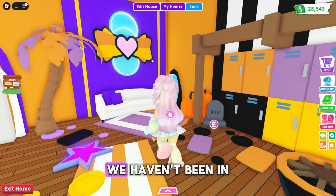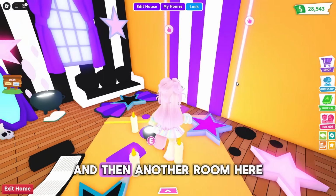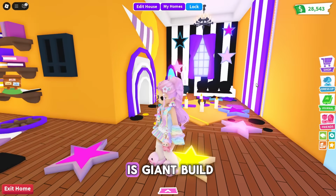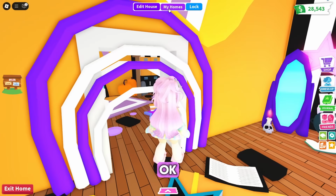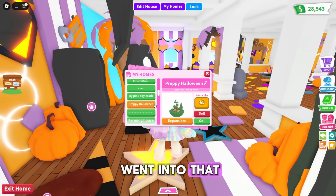Is there? Okay, we haven't been in here. There's a room here as well, and then another room here. Wow, okay, this is a giant build. This is a really big build. Okay, that's crazy. A lot of thought must have gone into that.